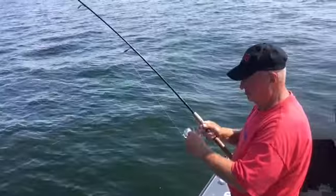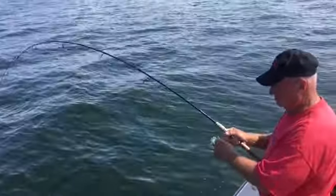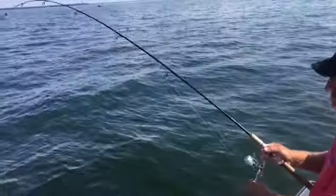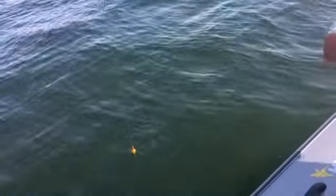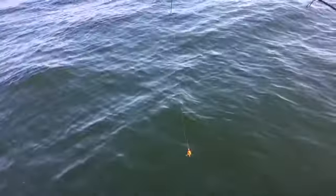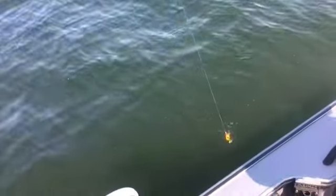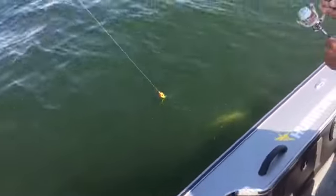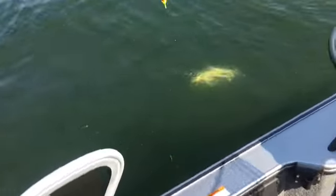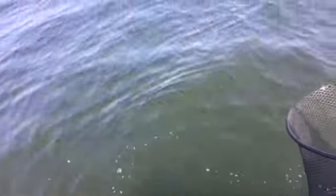All right, we're back. My dad just barely got the leech back on his hook and got back out there, and he's got another one. He said this one feels a little better than that last one. He is trying to stay down underneath that boat, isn't he? Oh yeah, easy on that one. That's a little bigger. Oh yeah, I can see it down there. That's our biggest one of the day. Attaboy. About time.